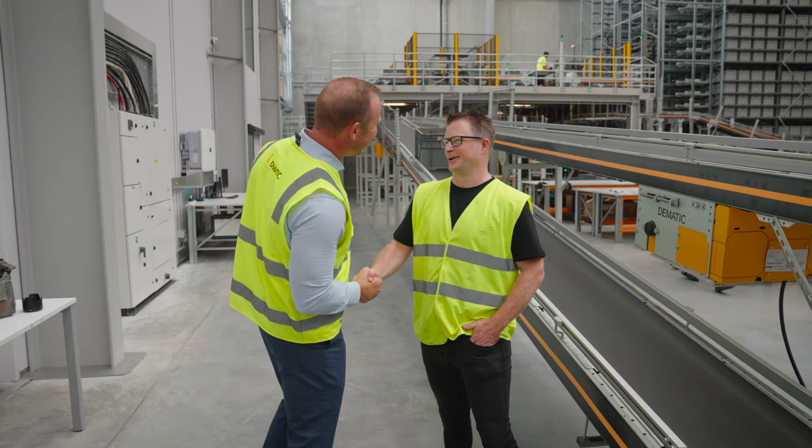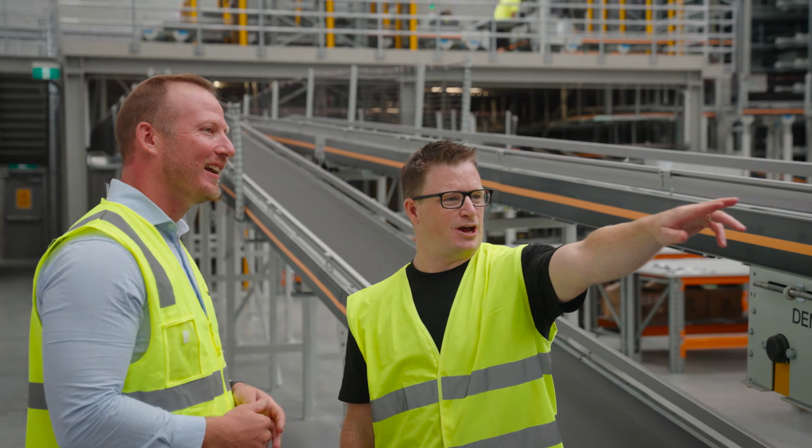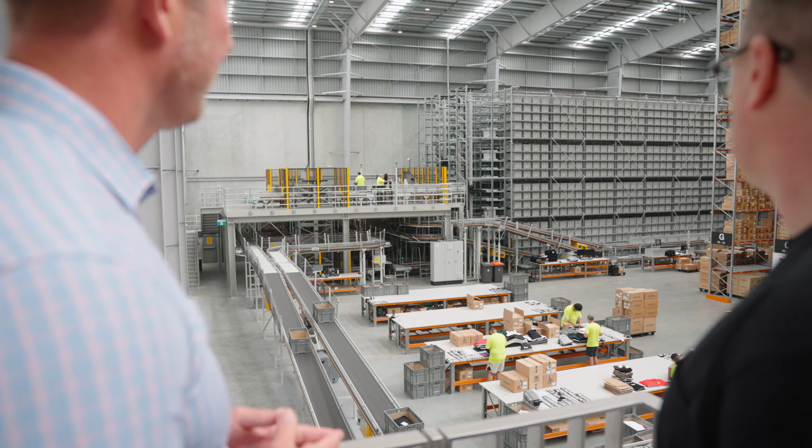The implementation of the system was really easy. The Dematic team were there side by side the whole way through, and they gave us a lot of support to get the system up and running. It's great having Dematic technicians here in New Zealand, local and on the ground. Yes, we can call them. There's 24-hour support. There's technicians that live 10 minutes from here, and we can get people here within half an hour if we have a problem, which is not very often, but you want to know that with a system like this, which your whole business relies on, that you do have that support.